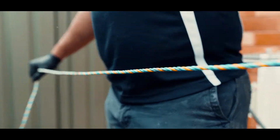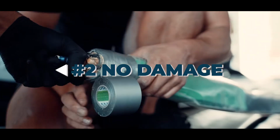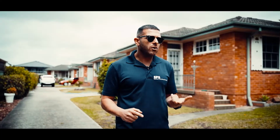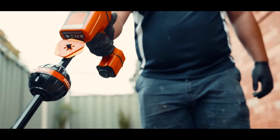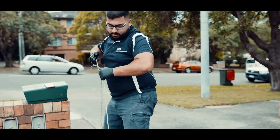The fact that we don't have to take any risks damaging any underground services. So if we needed excavators and large machinery in here excavating, you're taking risks that you're going to damage electrical lines and phone lines and water and gas, and quite simply we don't need to do that anymore when we have state-of-the-art technology like pipe relining.